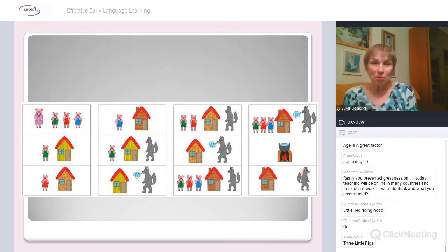With older students, you just take one card away before you offer them the set. So tell them one card is missing. I'm sorry, it got lost.